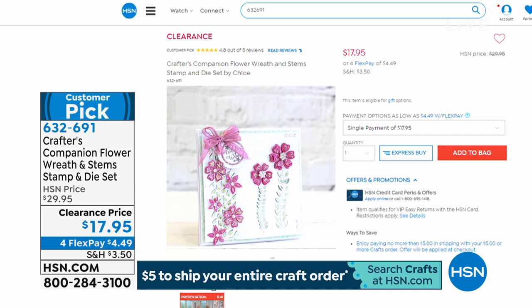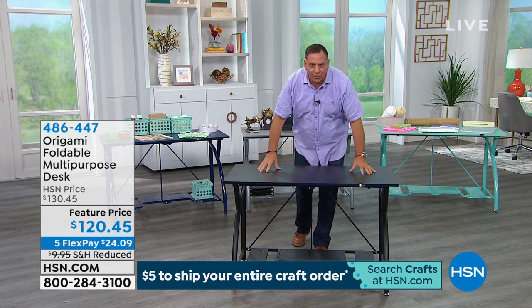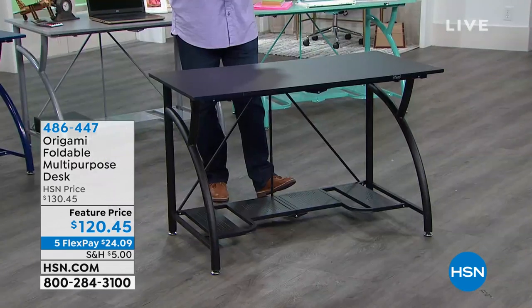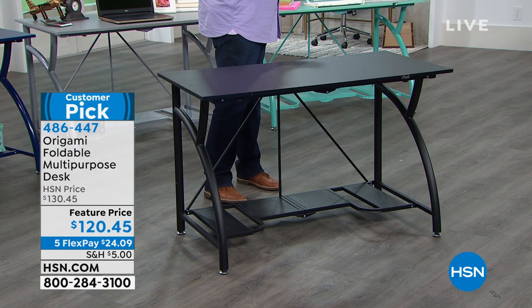So Lou has my next item, and he's gonna take it away. Lou, tell us what we got. Well, we have got your new best friend when it comes to crafting. This is the Origami Multi-Purpose Desk. And it's origami because it breaks down, it folds up when you're not using it. So it is a storage solution, not a storage problem. The entire frame on this is powder-coated steel.